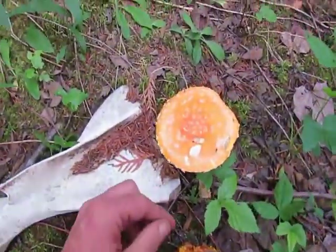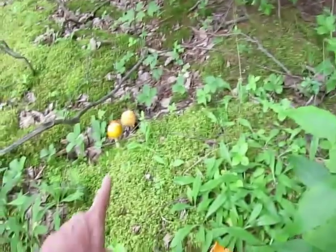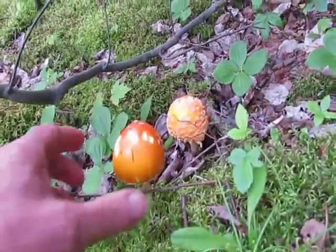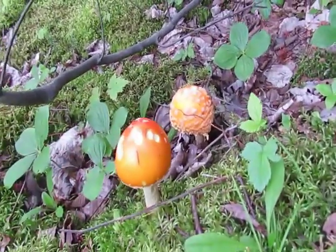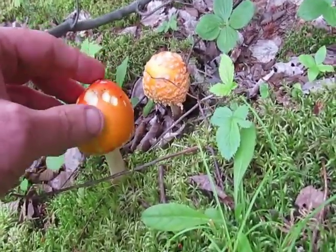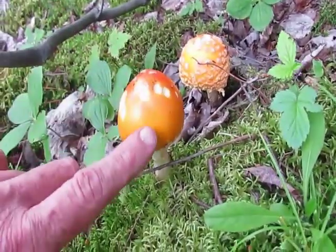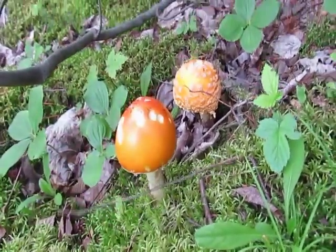So cool. Amanita muscaria var. formosa. First ones I've found in a while. Look at this. These are not really hallucinogenic, but they're psychotropic fungus. They have two active components, well, one actually: muscimol and ibotenic acid. These are the remains of the universal veil. This is an Amanita muscaria var. formosa, but you can see most of what are known as the warts have washed off in the rain. It's really cool.